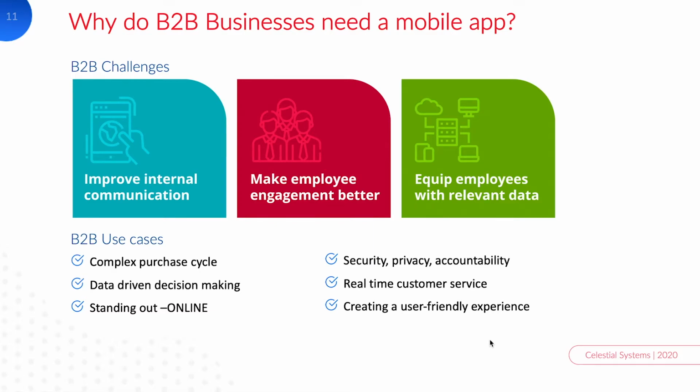What can we do better to increase our internal communication, to make our employee engagement better, and of course, give our users the possibility of using relevant data? These are the three main things that most businesses struggle with: communication, engagement, and data accessibility. Equipping employees with relevant data.